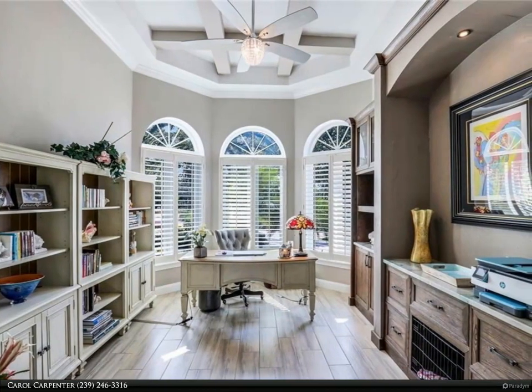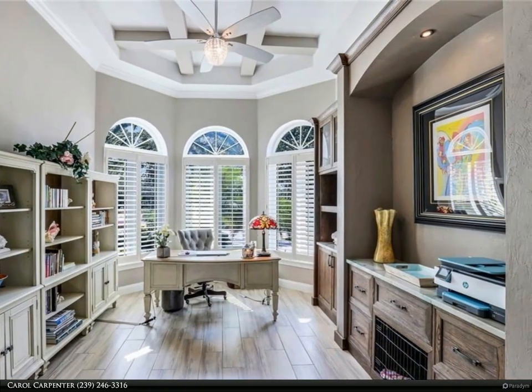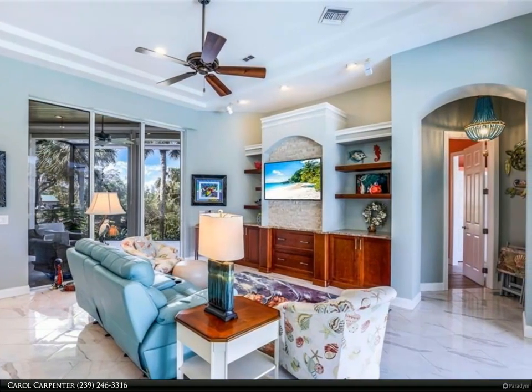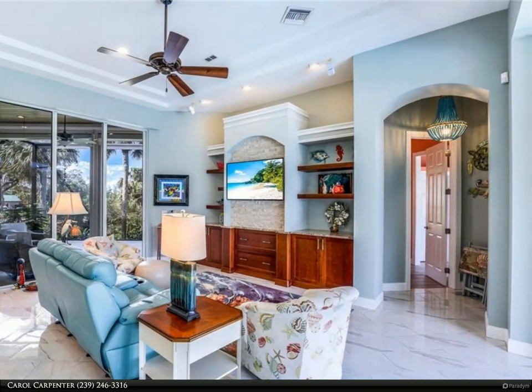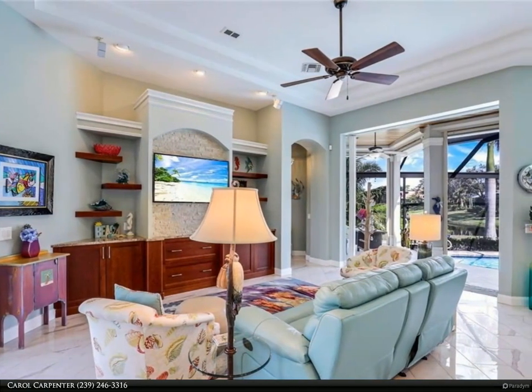Fully customized master closets with California-style cabinets and drawers. Den office has coffered ceiling and custom built-ins, with doggie cage. Guest bedrooms share screened in lanai for morning coffee, and flex room off back bedroom could be exercise room, yoga room or grandbaby room, you decide.